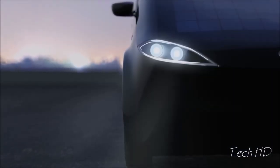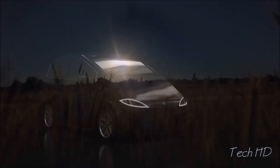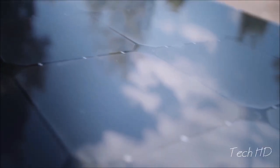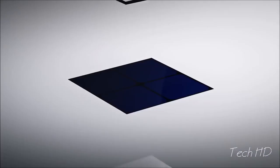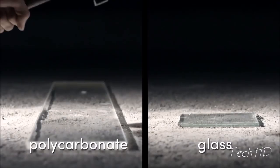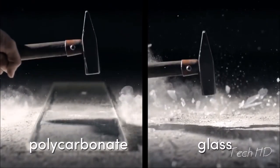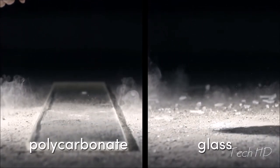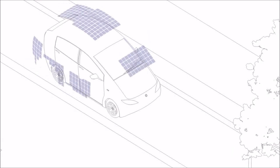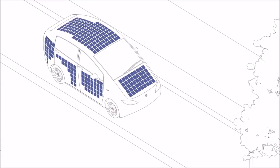The cool thing about Cyan is that it has solar panels on the entire car body, so the sun recharges the battery during the day, even if it's cloudy. We use polycarbonate to protect the solar cells. Polycarbonate has the advantage of being unbreakable and scratch resistant. And it's even lighter than glass. With a total area of 7.5 square meters, solar cells recharge the battery up to 30 kilometers a day, additionally to the normal range.